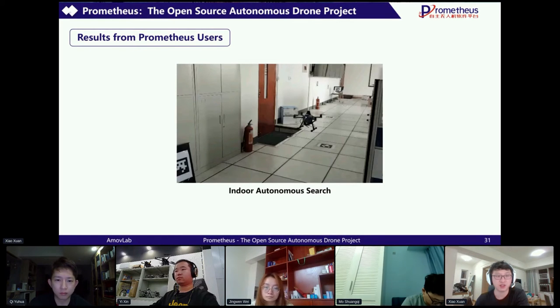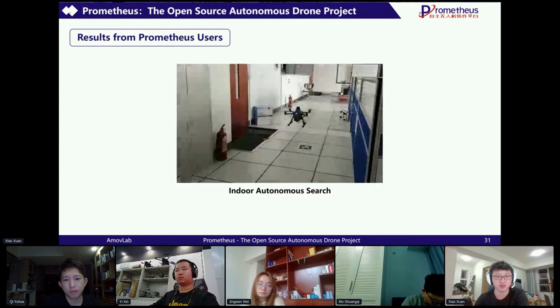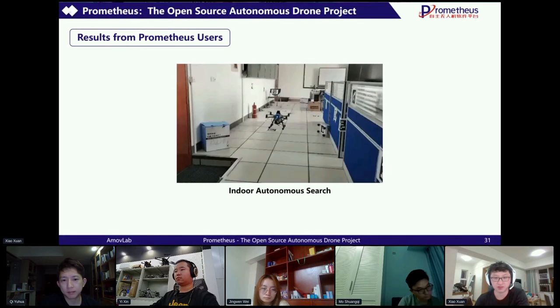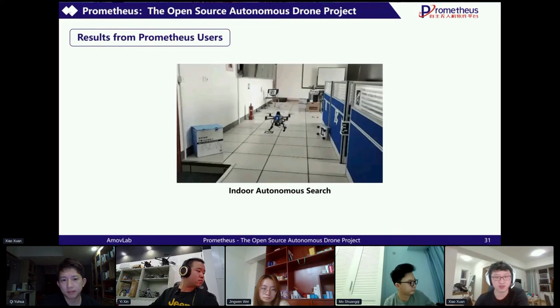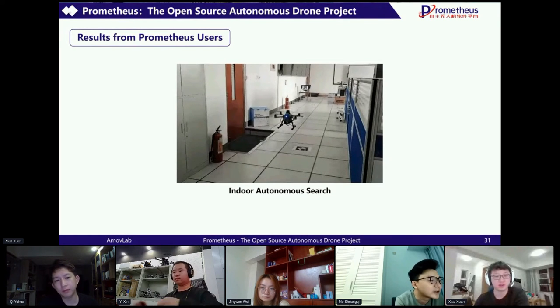So these users use the Prometheus drone for indoor search operations. However, he was very cautious and used a lot of QR codes to give the drone some mark points. Nevertheless, it is still difficult for such a large drone to fly in a narrow indoor environment.